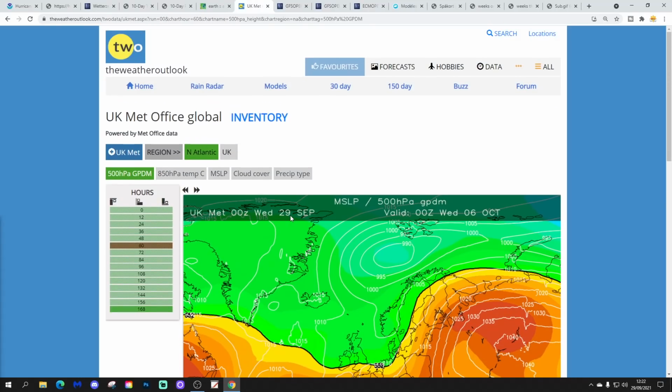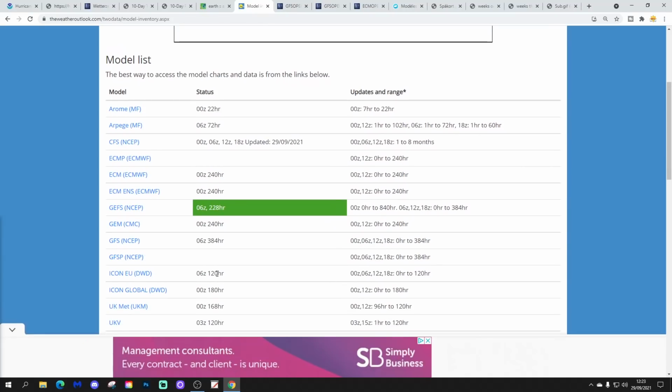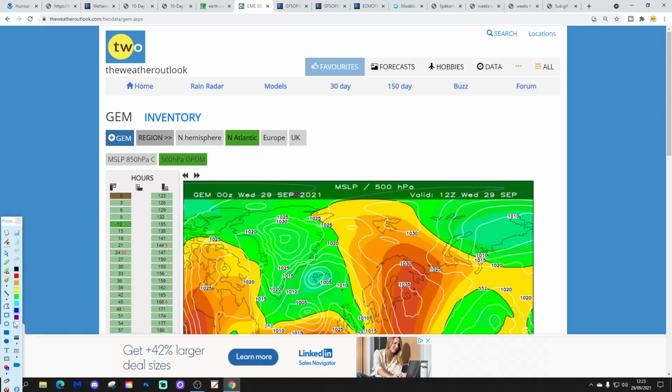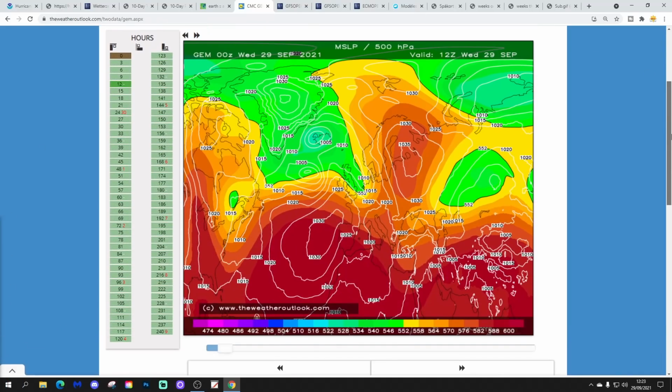Should we go to the weather outlook and see if they've got the updated GEM? I've not got it at Weather Essentials, but have a look at the weather outlook and see. Yeah, they've got it. So we can have a look at the GEM via the weather outlook. Let's do that, shall we?